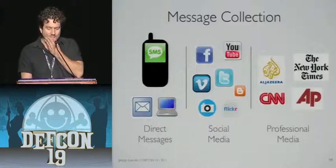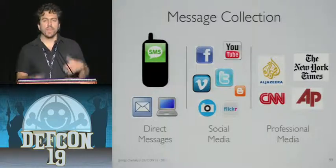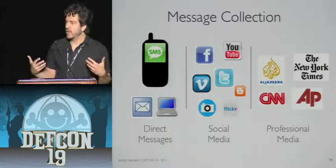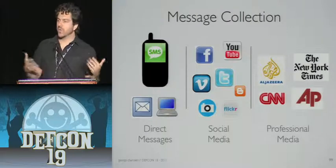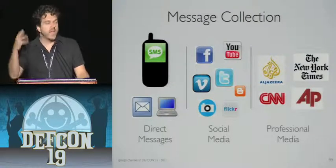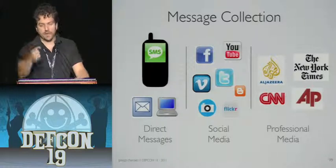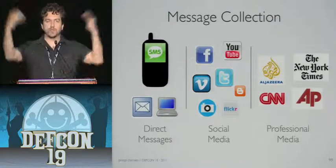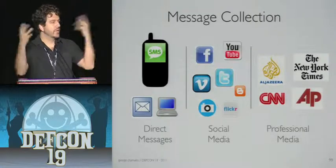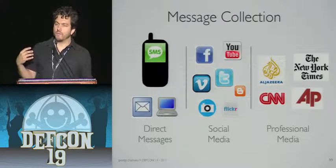So the next step is collecting messages. We've gotten the word out, the platform is online, people have heard about it, they're now starting to send data back in. And there are a couple of different options for the actual collection. You have direct collection processes from things like SMS, phone, things that are definitely coming from one person directly to your platform. The other process is to use something like social media, where it's being broadcast out to the world, and we're just going to be collecting it from there. And then the final one is to collect reports that are coming in through the media.